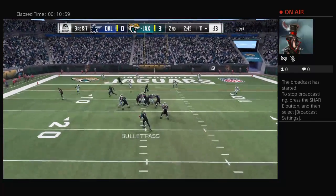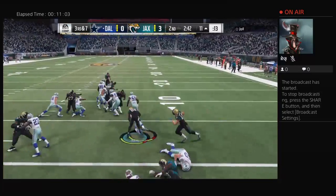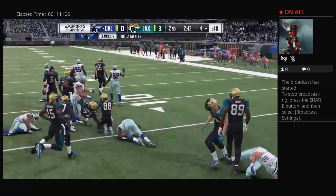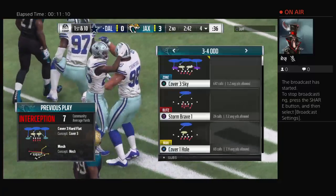Now this time he'll look to throw. But when this ball's tipped and intercepted. Snags it for the pick. And a big turnover there as his guys will get the football back.